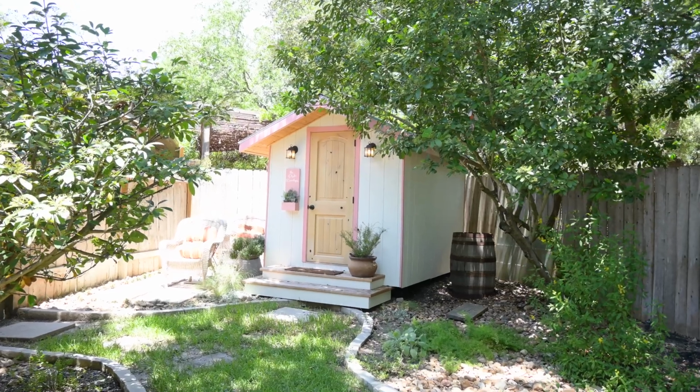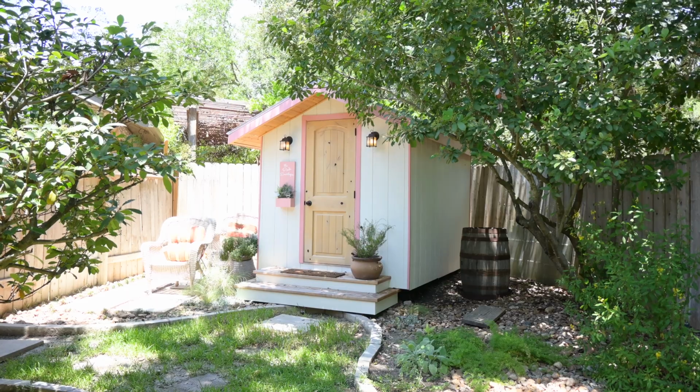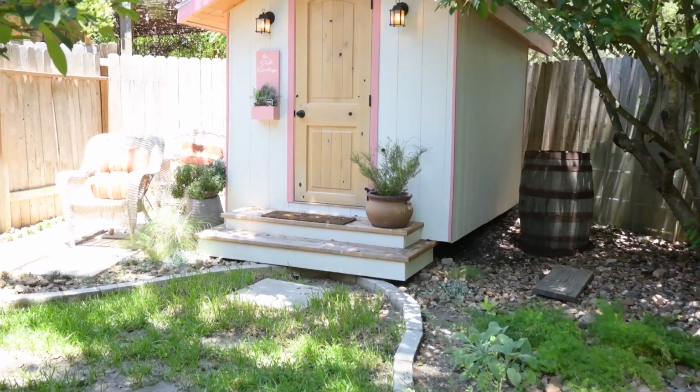Oh my gosh, listen to all the crickets. It's like 100 degrees outside. You'd think they would be hibernating and hiding away, but no. They're chirping away. But here's my little playhouse. I really wanted to get good grass in. I got partial grass in. I've got a few spots to fill up.